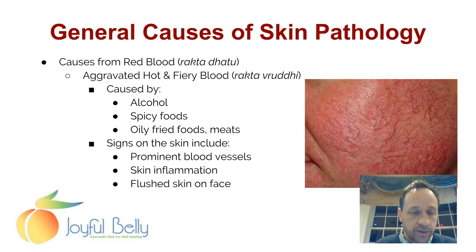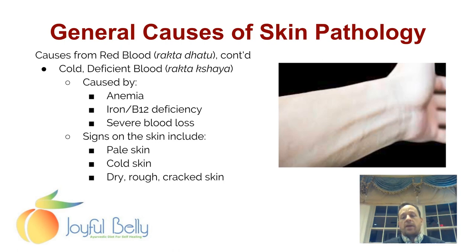Anyway, so sometimes the blood's too hot and fiery, but sometimes if the red part of the blood is really deficient, like in an anemic person, then the blood's going to be very cold and pale, and that's going to cause pale, cold skin and dry, rough or cracked skin.